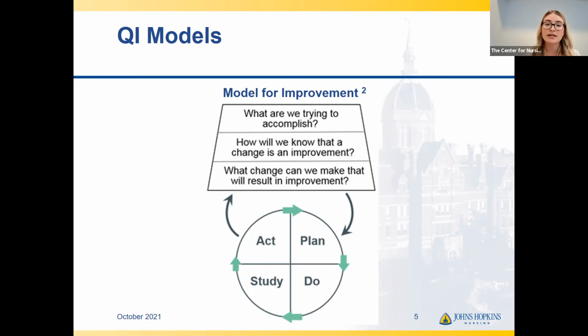The model for improvement is one of the most commonly used QI approaches in healthcare. It's often referred to as the PDSA cycle, as that is the second phase of the model. In the first phase, team members are going to ask themselves 3 questions to help set aims and goals of the project, establish how they're going to measure if the change they're implementing is effective, and then they're going to select a change that is believed to result in an improvement. Those 3 questions don't have to be asked in any specific order. They just need to be asked before moving into the next phase of the project, which is the PDSA cycle, which stands for Plan, Do, Study, Act. And oftentimes PDSA cycles occur rapidly, and many cycles can be completed for one project.